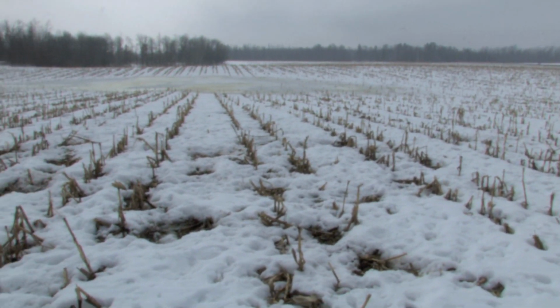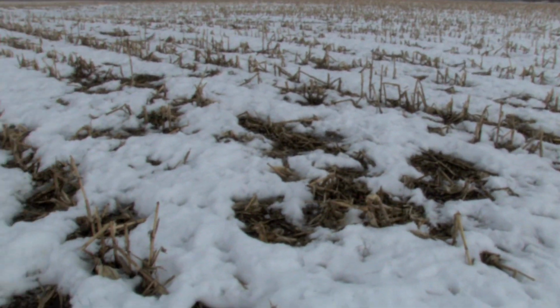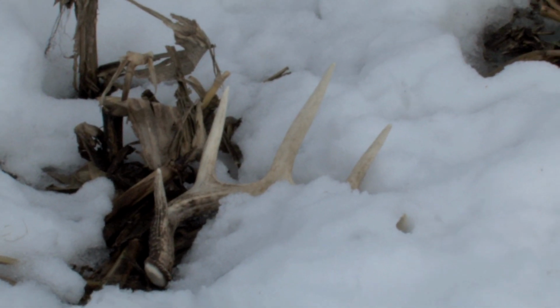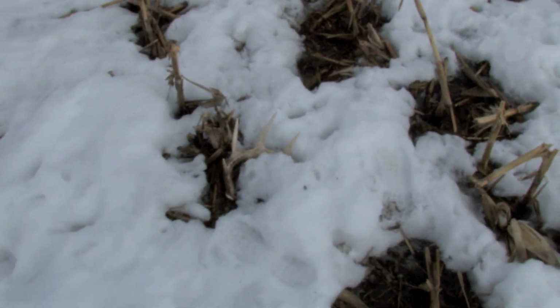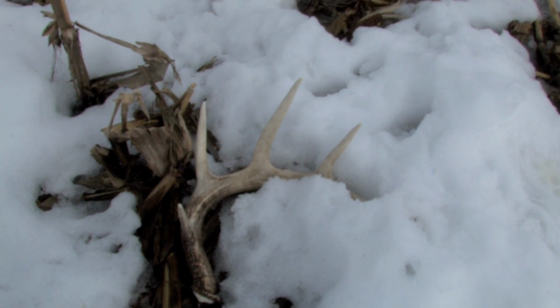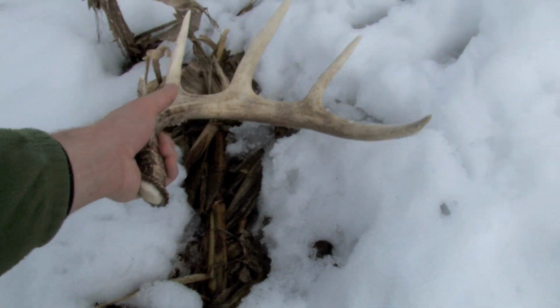And I was just heading out into the field here where they were digging the heaviest and I spotted a shed. And it's a nice 5-point side. I'm gonna grab that. Laying right in the spot where they were digging. Oh wow.